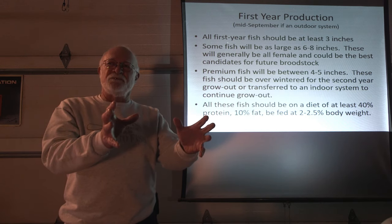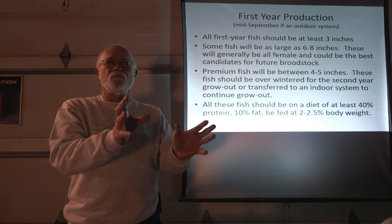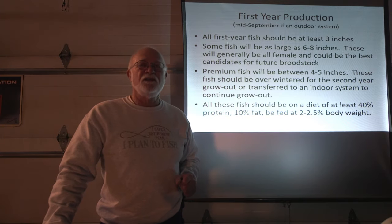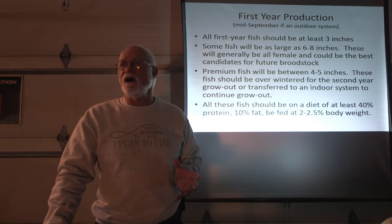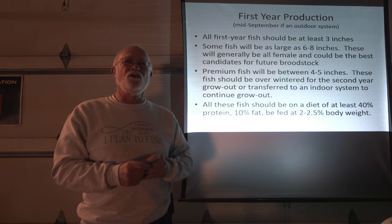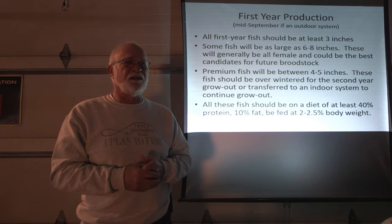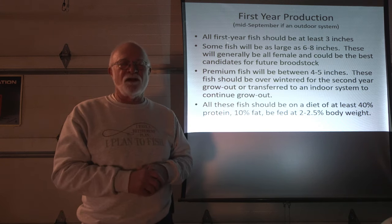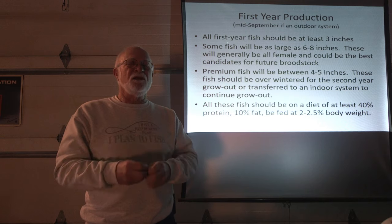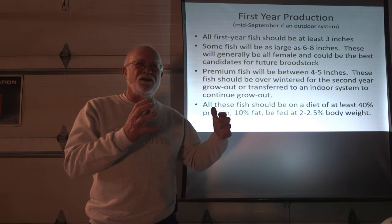Now, the other segment is some of them are going to be females, but most of them are going to be males. So that's a disposable group, unless you want to find in that batch some premium males. And I do know a way to identify when they're small the difference between male and female. That's a different thing I'll go over because I don't have pictures of it. But somehow you want to keep premium males for broodstock too. But most of the time I would say they're expendable.